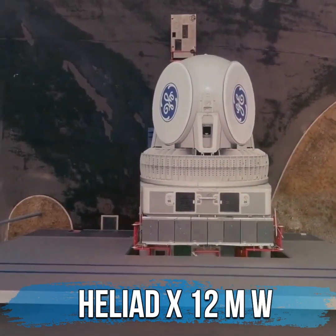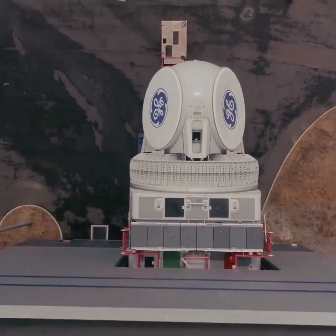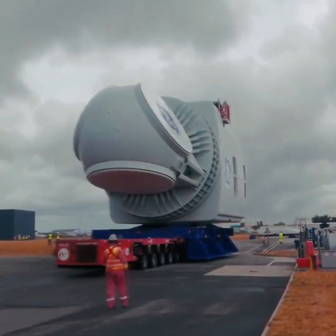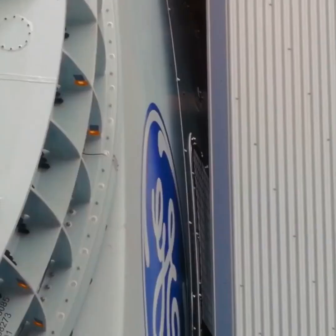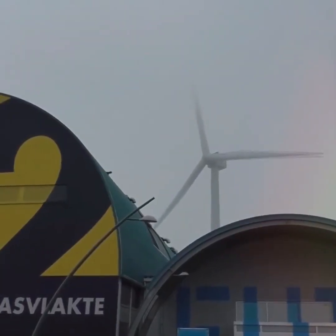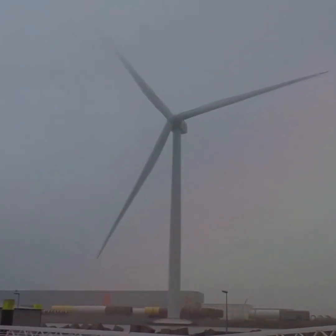Haliade-X 12 MW. So far, you've seen the world's most powerful and largest engines, which include engines that run on air and oil. But we all know how much pollution these engines cause. So what is the solution? I think the best solution is the Haliade-X 12 MW, the world's largest and most powerful air-powered turbine. This fully digital turbine generates 45% more energy than any other large turbine in the world. That's right. Its capacity is 12 MW.